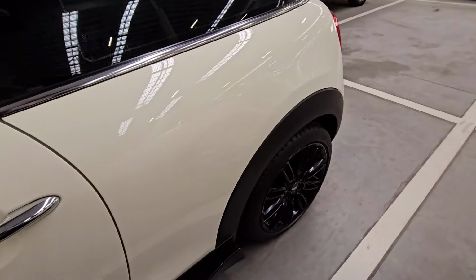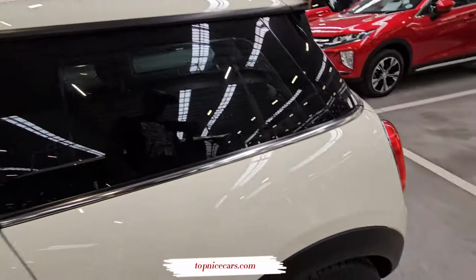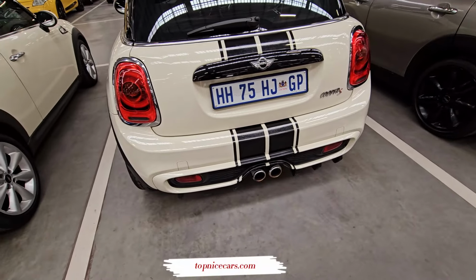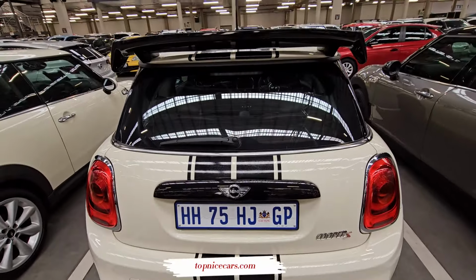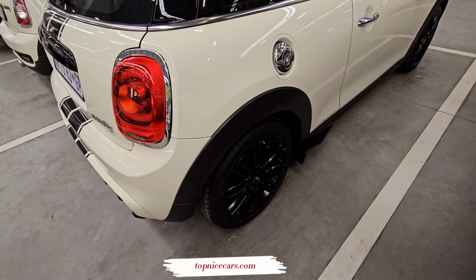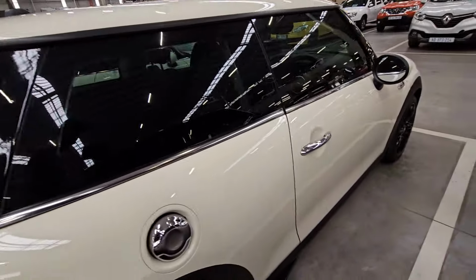So if you are one person who really wants to be unique, or if you're looking to buy your woman a present, definitely you can consider this one. Or maybe if you are a guy, you just like minis, or if you like these particular vehicles, you can definitely consider them. Then you can see that red strip. It really makes the vehicle look sporty. I like the way they integrated those exhaust pipes on these particular minis. They really make them look sporty.